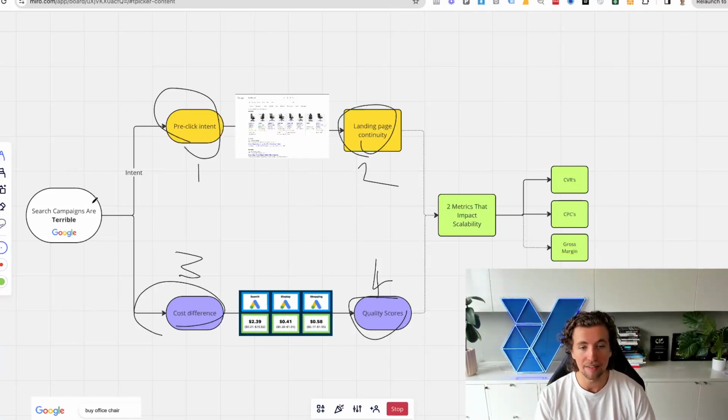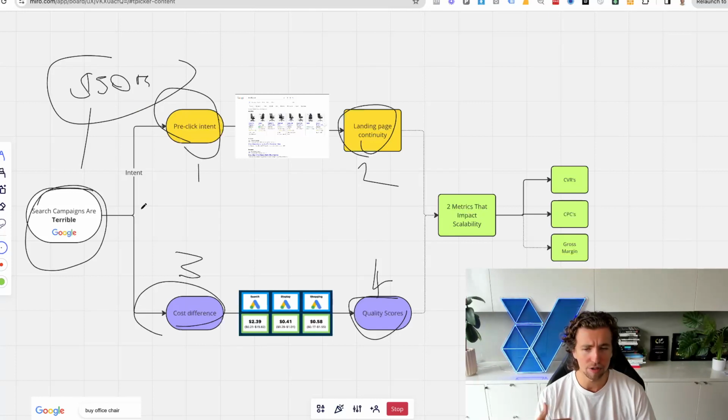Now, is that to say you should never spend on search? Sure, spend on search. Once you're spending over 50K a month, it'll give you another channel, another ability to scale further spend, further new customer acquisition. But if you're spending less than 50K a month, it just makes no logical sense to be spending on this platform if you're trying to maximize free cash flow and scale as quickly as possible.